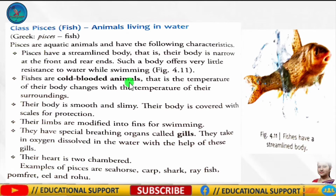Fishes are cold-blooded animals. Cold-blooded animals means the temperature of their body changes with the temperature of their surroundings. That is called cold-blooded animals. Their body is smooth and slimy, and their body is covered with scales for protection, and the limbs are modified into fins for swimming. And they have special breathing organs called the gills.